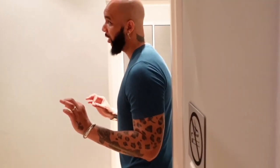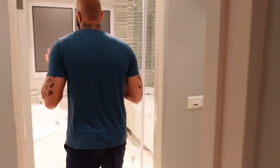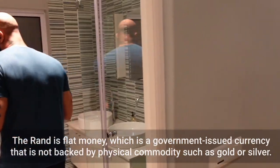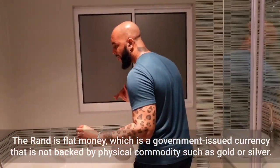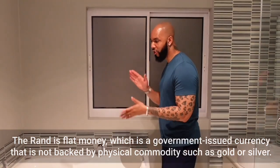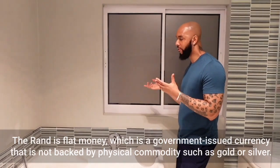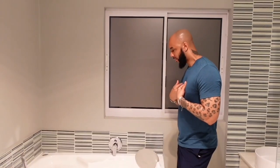Now, here's what I really love about this particular room. It doesn't have an ensuite bathroom, but what it does have is this amazing jacuzzi right here, which I think is dope, because honestly, this was gonna be one of the spaces that I felt like I would have chosen for myself, but I chose another space.